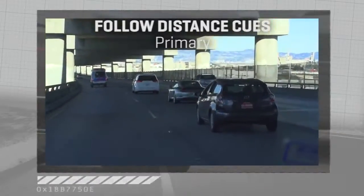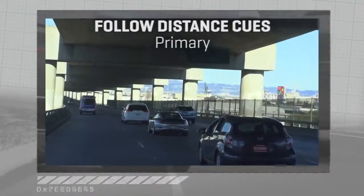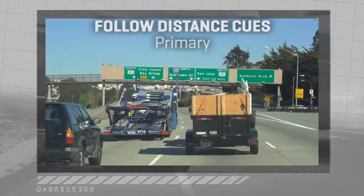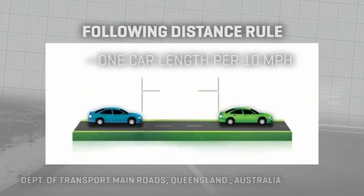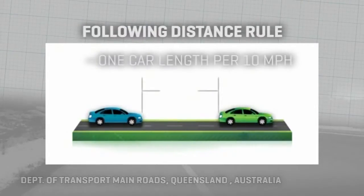Finally, there are primary cues. This is your own spatial and depth perception of the car ahead and that change in distance and speed. So, 2 major takeaways. First of all, remember that old 1 car length for every 10 miles per hour of speed rule you've been ignoring since the week you got your license? Turns out it's pretty good.